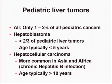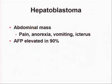So pediatric liver tumors are not very common. They make up 1% to 2% of all cancers we see in childhood. Hepatoblastoma is certainly the most common of those, and it's more than 2/3 of pediatric liver tumors. And the age is typically pretty young, under 5 years. These are developmental tumors. Hepatocellular carcinoma, in contrast, we see more commonly in Asia and Africa. This is probably related to chronic hepatitis B infection. It's one of the reasons we give the hepatitis B vaccine at birth, to try to prevent not the actual infection, but hepatocellular carcinoma later in life. And those patients are typically older, over 10 years of age.